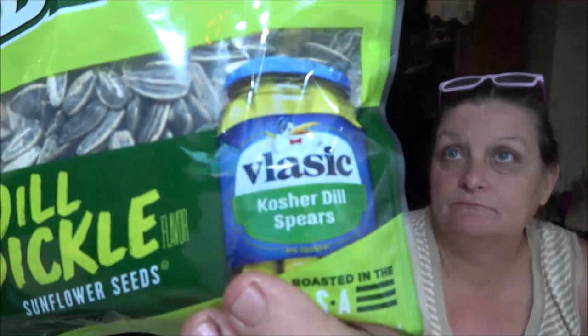Okay, sorry about the phone thing. All right. So, we got the dill pickle sunflower seeds, Vlasic kosher dill spears. Okay, we like pickles. Do flavor bigger. Roasted in the USA, like I said in the last one. I don't know if they're grown in the USA as well, but it does say roasted in the USA. Net weight is 3.63 ounces, which is 103 grams. And that's exactly what the other one is.